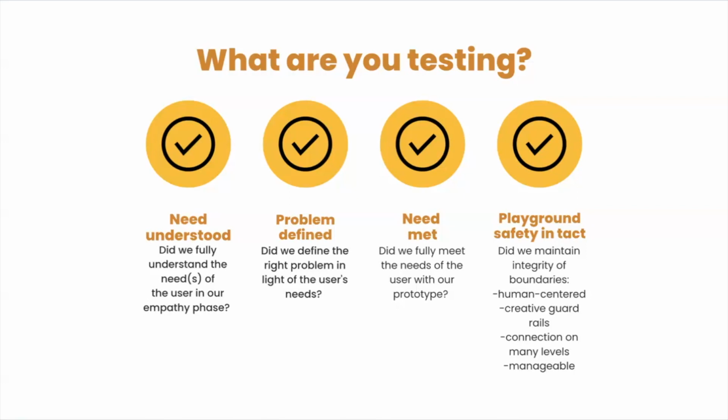Because now that you have a prototype, you can really see, okay, is this manageable? I thought when we came up with the problem, we came up with the ideas that this was going to be manageable, but maybe as we begin to test it, it's no longer manageable. So you're testing a number of different things. Any thoughts or questions before I dig back into the Star Cups example?